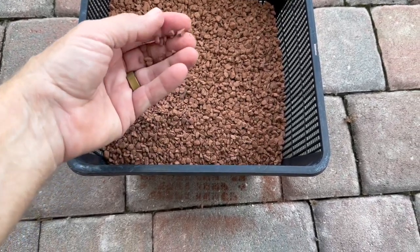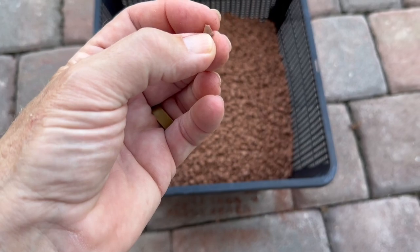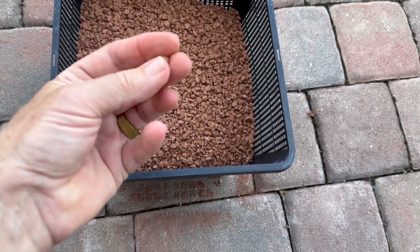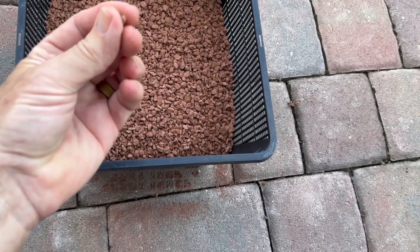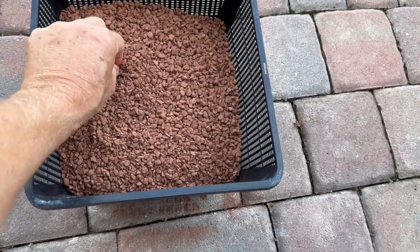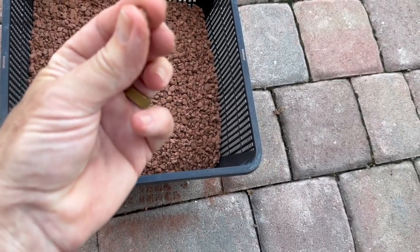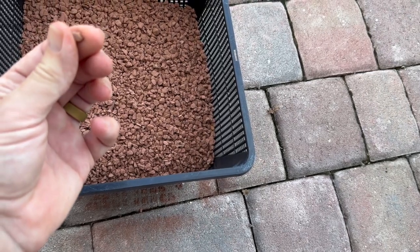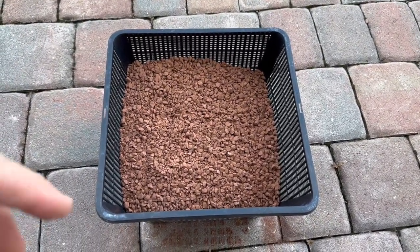Now we're going to clean it out. And as I look at it and squeeze it, it's like a rock. So it's a very, very hard clay compared to the kitty litter that's been baked, which is a lot softer. See, look at that. I can't even break it with my fingers. So this is going to be a harder clay. There's not much you can do about that, but let's see about cleaning it.